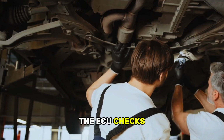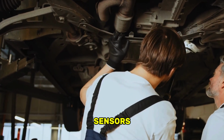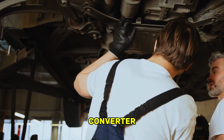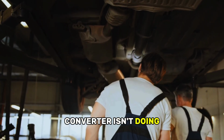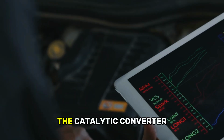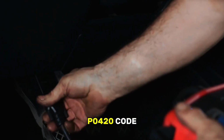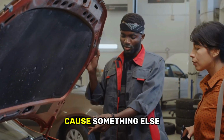The ECU checks the efficiency of the converter by comparing readings from two oxygen sensors, one before and one after the converter. If the readings are too similar, it means the converter isn't doing its job. If both sensors show nearly identical readings, the catalytic converter isn't reducing emissions as it should, and that's when you get the P0420 code. But here's the catch: a failing converter is often a symptom, not the root cause.